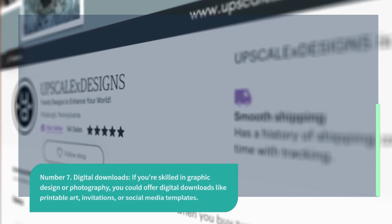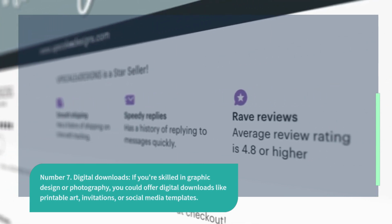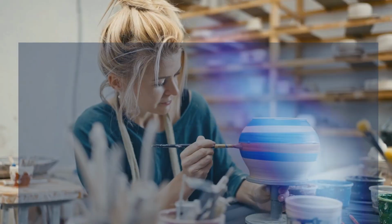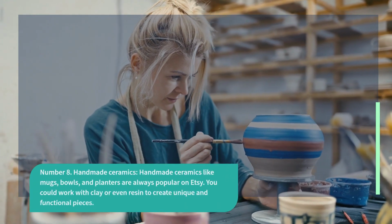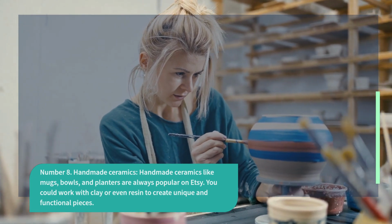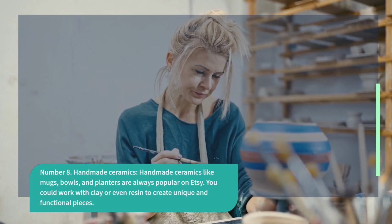Number 7. Digital downloads. If you're skilled in graphic design or photography, you could offer digital downloads like printable art, invitations, or social media templates. Number 8. Handmade ceramics. Handmade ceramics like mugs, bowls, and planters are always popular on Etsy. You could work with clay or even resin to create unique and functional pieces.